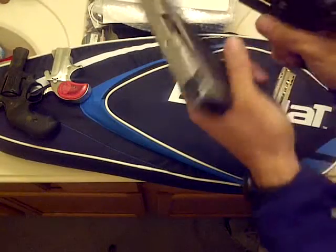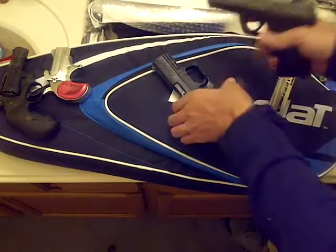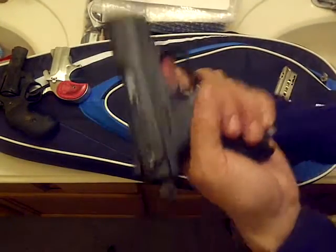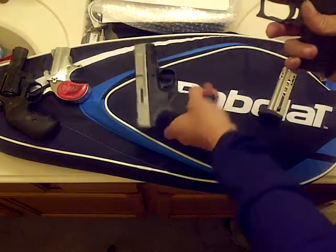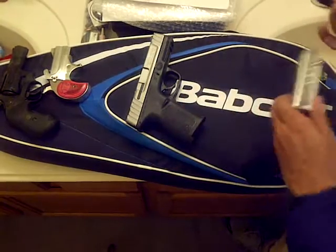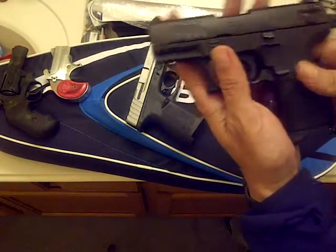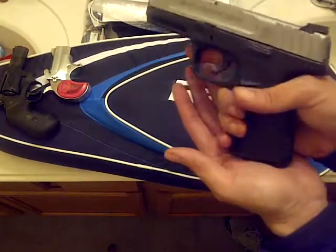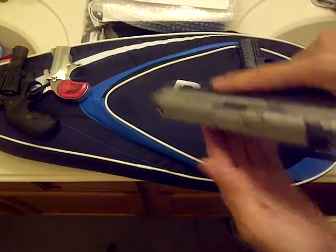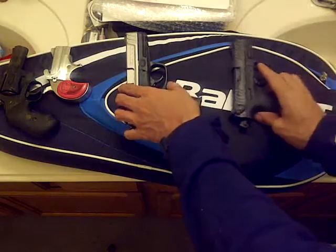But weight-wise, oh yeah, this is lighter, obviously, smaller. It's got the same polymer bottom, just the top is bigger. So this is the gun I usually use for off-body carry. The larger caliber, I feel, would be more of an on-body carry. Just my opinion on that.